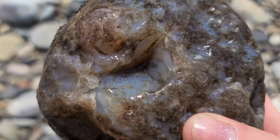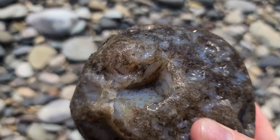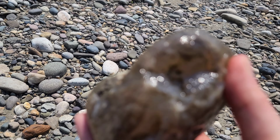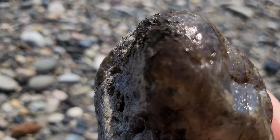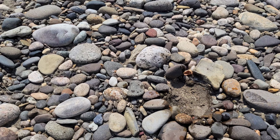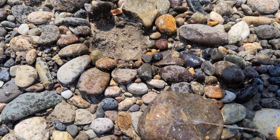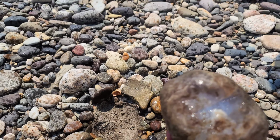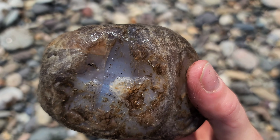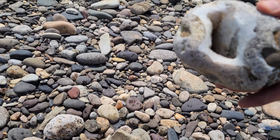Look at this. Looks like it's got a lot going on in there. It sure does. Oh yeah, it looks like it's blue in there too. It does. This is the big chunk. Oh, look at this. Look at that thing.